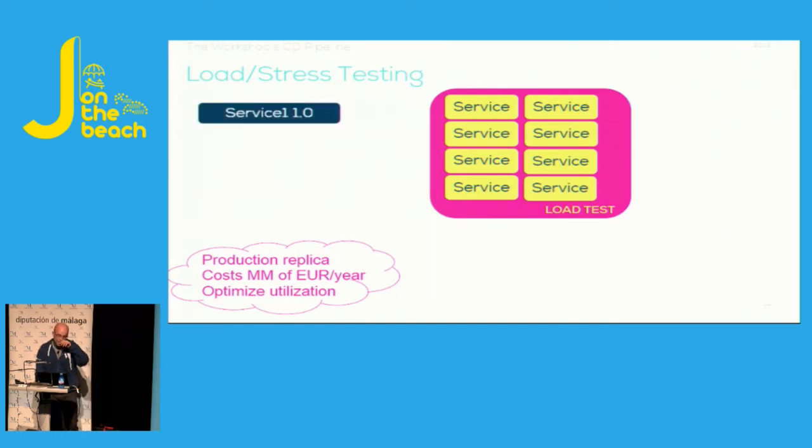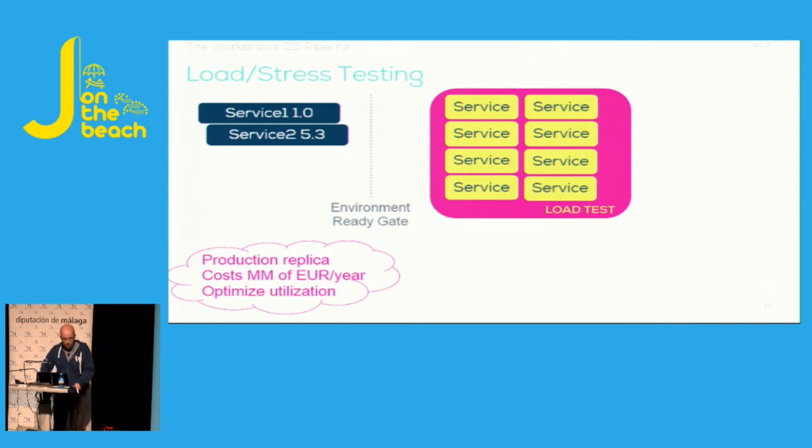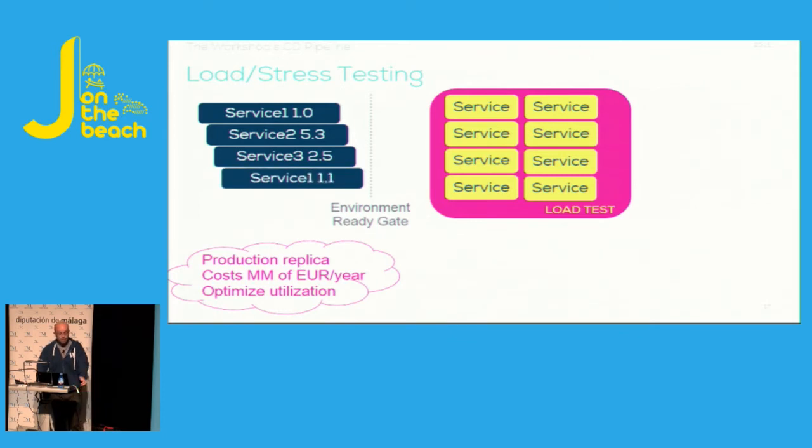Anyways, in this case, service 1 is going to get into the queue, version 1.0. So we have an environment that is ready to be deployed into the gate. Everything will get on the other side of the gate. Service 2, 5.3 comes here. Service 3, 2.5 comes here. So everything starts getting queued because all the different pipelines for all different products are throwing all of them here. Then maybe later service 1 comes with version 1.1.